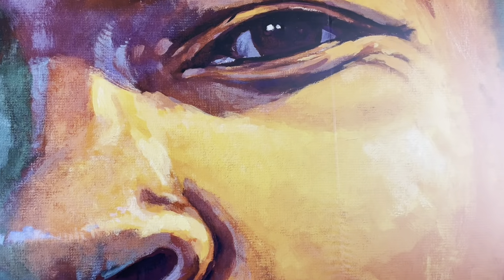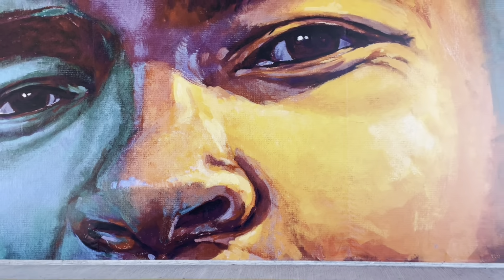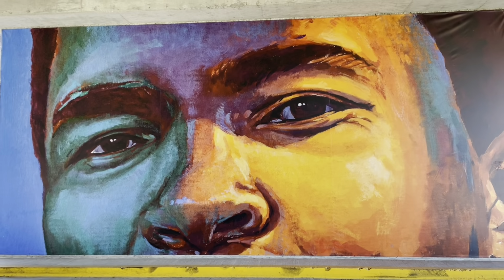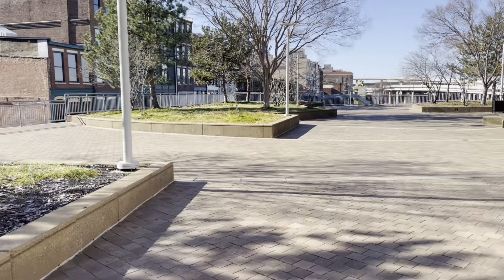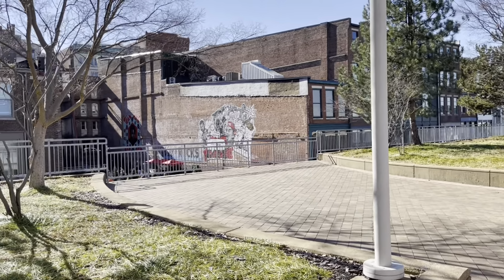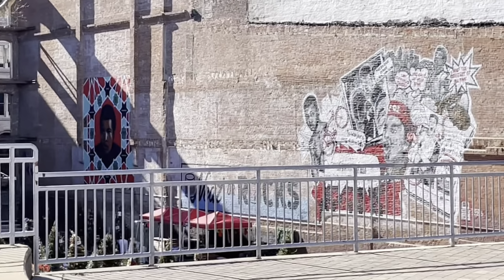Now we're headed to the Muhammad Ali Museum, and I really enjoy this museum. I've been to museums in South Africa, I've been to museums in Europe, I've been to museums, of course, in Washington, D.C., and all over the United States, but there was something about this museum that I just really enjoyed, and I don't even like boxing, so that's saying something.